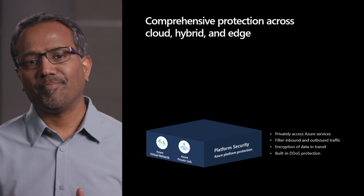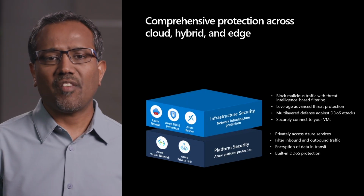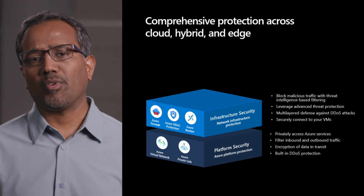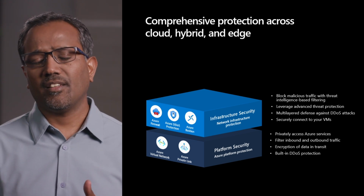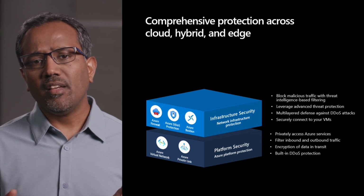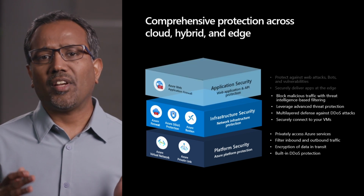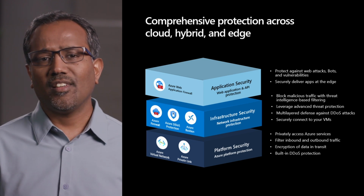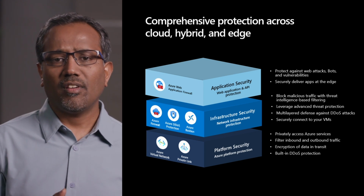For securing the infrastructure you deploy and applications that you build in the cloud, we offer a range of network security solutions that are built to work best on Azure. To start with, we have Azure Firewall to block malicious traffic and protect your resources within your virtual network. Azure DDoS Protection is a multi-layered defense against the most sophisticated DDoS attacks. And Azure Bastion for secure RDP and SSH access to your virtual machines. For protecting your web applications and APIs built on top of your infrastructure, we have Azure Web Application Firewall, which provides intelligent protection of your apps in Azure and at the edge.